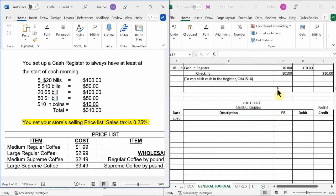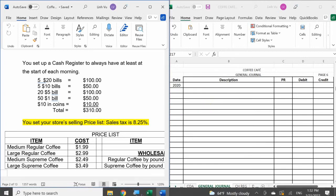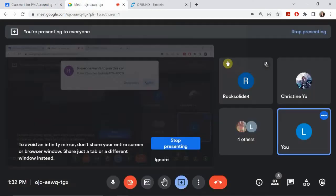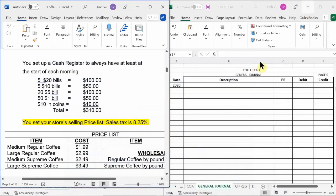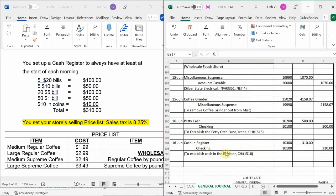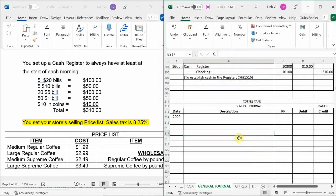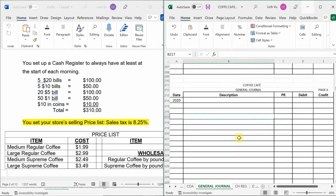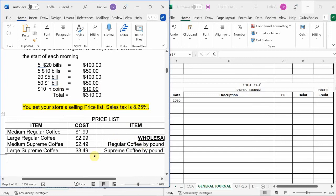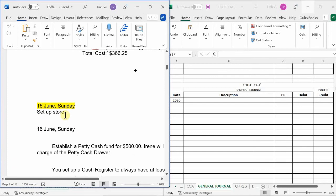Other things that we have here: we finished our journal number 5, so we are on journal number 6 now. You mean 7? No, we are on 6, because we finished page 5 last time. So we are on page 6, and we are setting up our store. Right now we are on the 16th of June, Sunday.